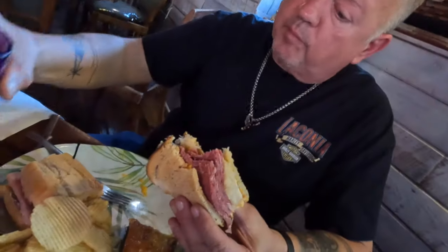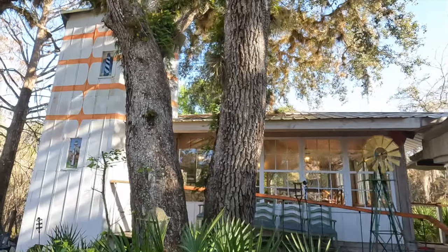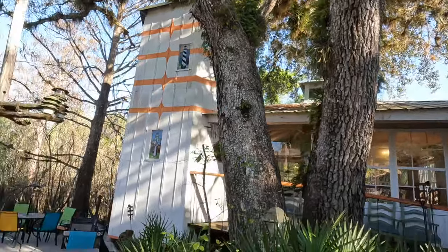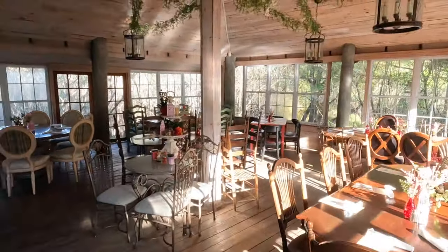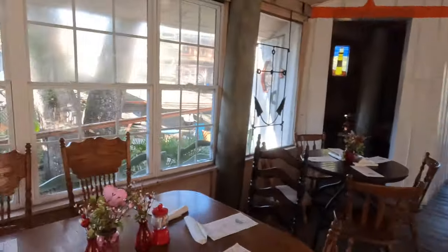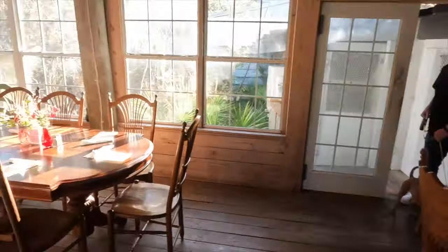That food was absolutely amazing, but there's another dining room inside of what is called the lighthouse, another building built by Mr. Solomon. So this is the lighthouse dining area. My God, this is beautiful. Do you do a lot of weddings out here and stuff? We do weddings, rehearsal dinners, reunions, yeah, birthday parties.